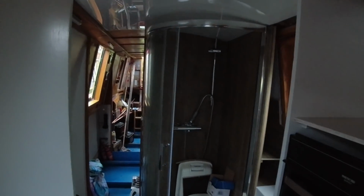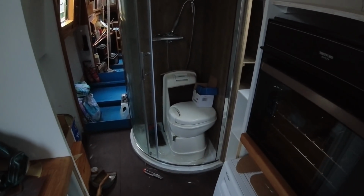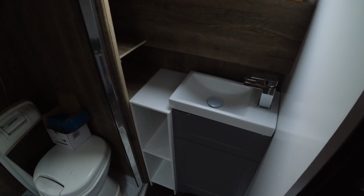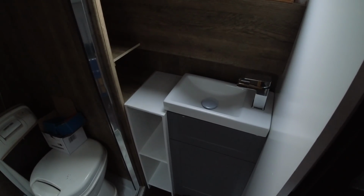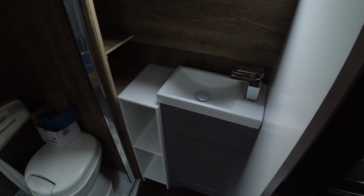Okay, stand by and we'll see how far we get. Once the light picks up better, I'll show you me doing some work. Does that make sense? Who knows? It's early in the morning, I'm tired. Okay, stand by.